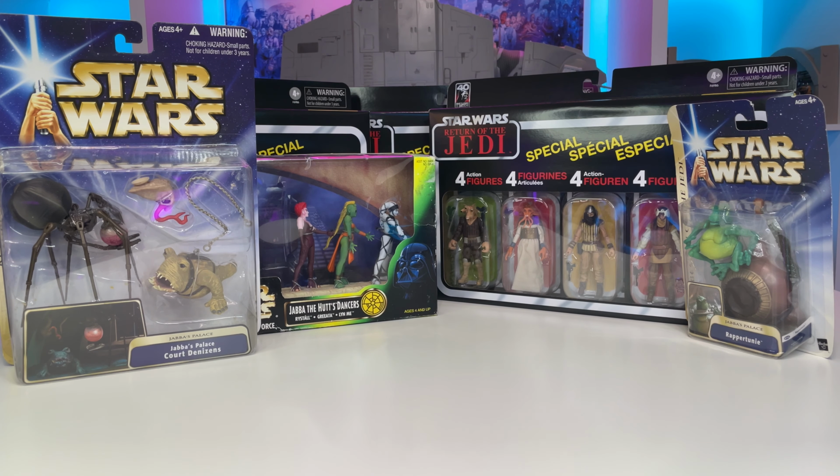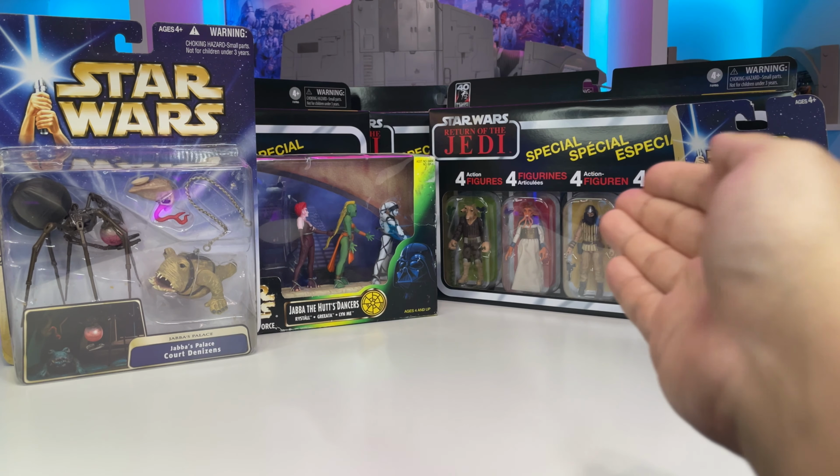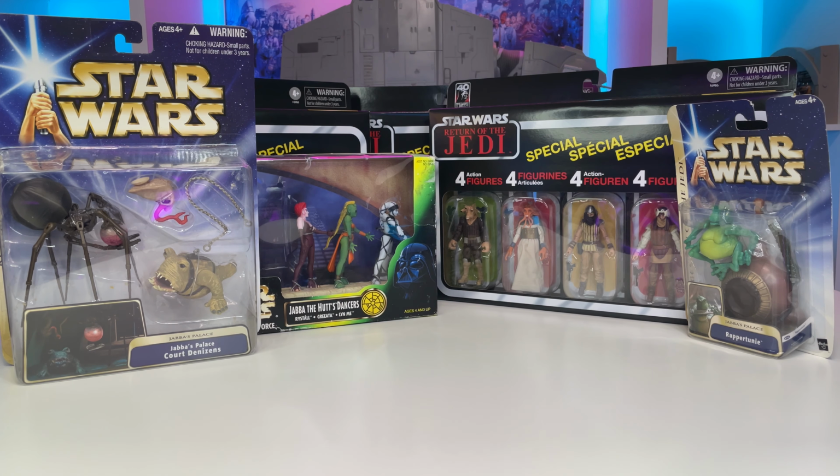I was definitely waiting on Rapper Tooney. I need him for the band. He was taking a little while to get here. And then, of course, the Jabba's Denizens pack from Hasbro Pulse, which actually showed up today. It just got here a few hours ago. I got 3 of those sets. Very excited for that one. Velkin Taziri, finally can put one of those on my skiff.